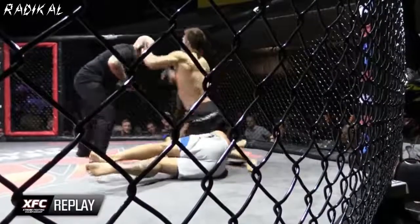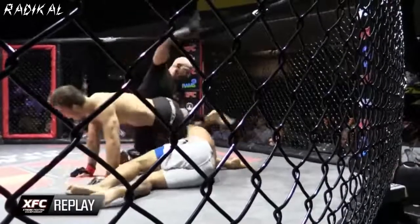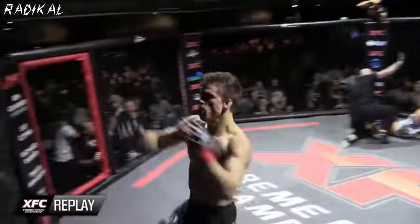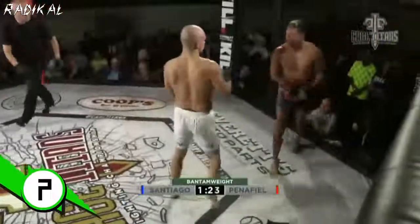He can hold his head up high there too. For that split second, there was nothing there, and he threw that leg over and sunk in that top-mounted triangle. Compelling to see them go at it.